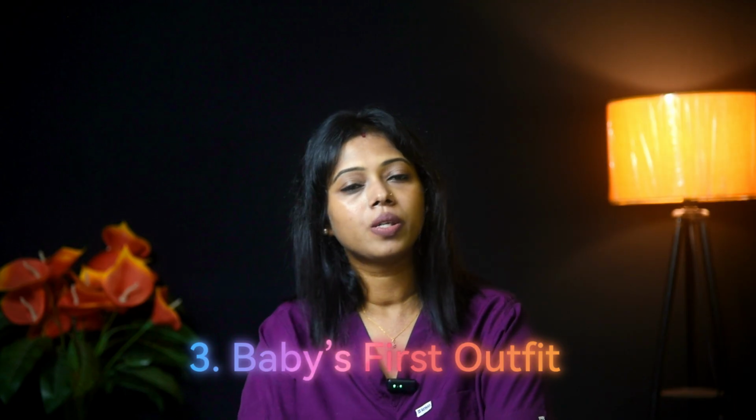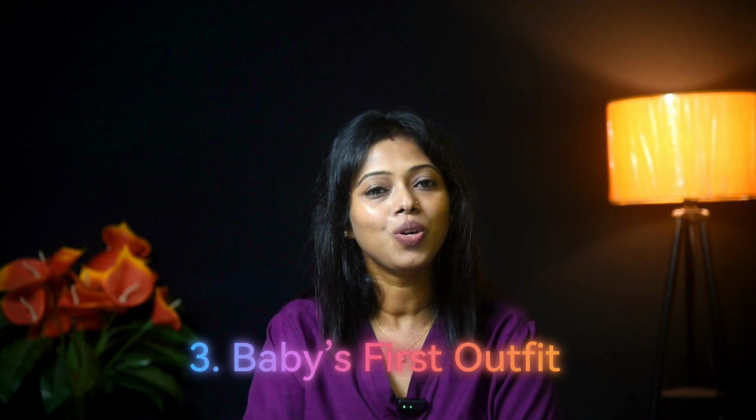Third one is your baby's clothes. So what do you have to take? A new one is coming, so new clothes are very much needed, but they should be washed and dried properly. Beforehand you have to buy all that, and after that you have to wash them properly and dry them properly, so that you can make it safe for your baby. So what do you have to take? One piece outfit for your baby, which should be very soft. You have to take a cap for your baby, socks, mittens, and a small towel. These are the things you can take in your bag for your new one who is coming to this world.